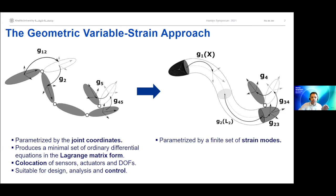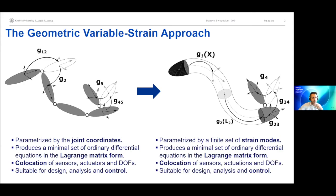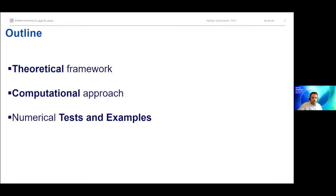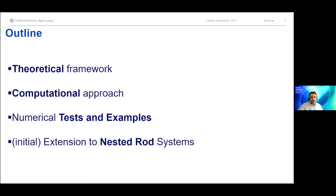The main idea is to see the soft links that compose the system not as a link, but instead as a distributed joint, and then parameterize this distributed joint with a finite set of strain modes, which become the counterpart of the joint coordinates. By doing that and cranking the machinery of mechanics, we can inherit all the good properties that we like of rigid robots. So in this talk, I will start with some theoretical framework, then I will move on with the computational method we use to solve the system. Then I will show some numerical tests and examples. And finally, maybe if I have time, I will propose an extension to nested row systems that are more in line maybe with the medical application.